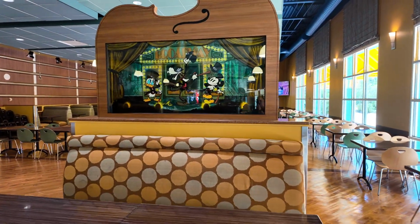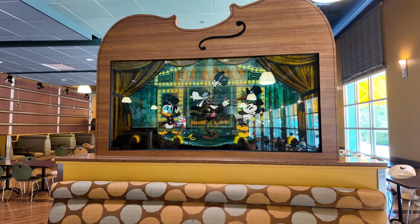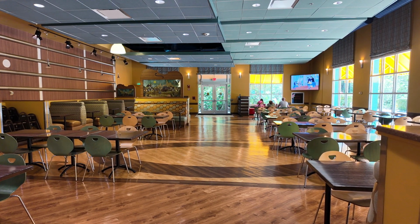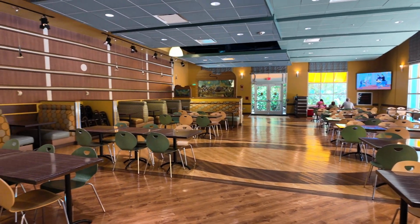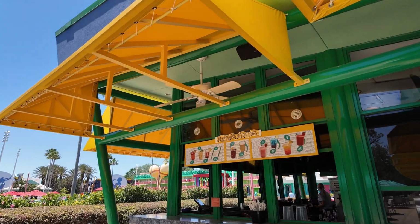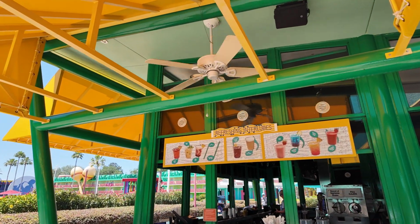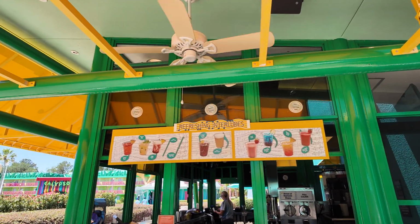You even have Donald, Mickey, and Goofy right here. It's a pretty good size, and what I like too, coming in every resort, they're all watching Bluey. I think that's so cute. Okay, so just looking on the other side of the refreshing interludes here, you can make your alcoholic beverage choices or your adult beverage choices.